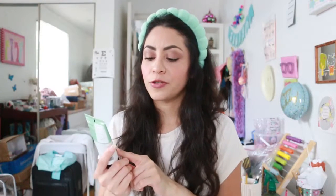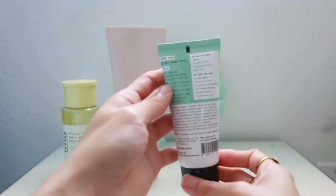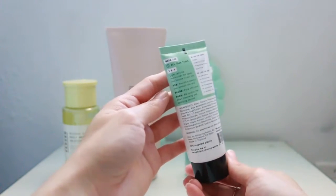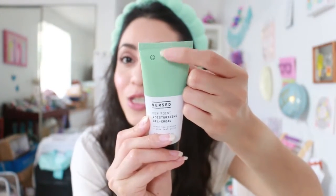So now we have the moisturizing gel cream. This has green tea extract and aloe leaf juice, and it feels just like that. It feels just like jelly. I applied it on my face, and this has been really hydrating for my skin. I have used other ones that don't feel as hydrating, but this one feels good and it does the job well. And here we can see it has a happy face, so cute.